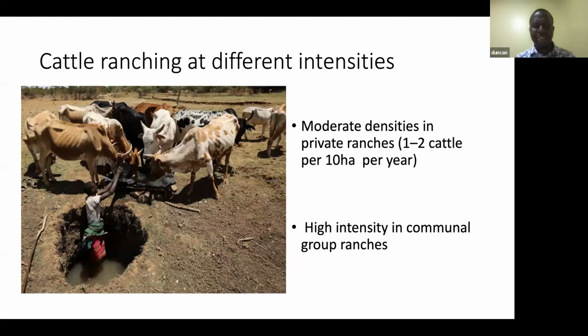Talking about cattle ranching, we can say that it is practiced at different intensities. In the private ranches, you'd expect moderate stock intensities. We consider moderate stock intensity to be 1 or 2 cattle on a 10-hectare piece of land. Remember, that portion of land is shared with all sorts of wild animals. Then there is highly intensive grazing, particularly in most of the group ranches owned collectively by the communities, where you get densities far exceeding what I'm referring to here as moderate stock intensities.